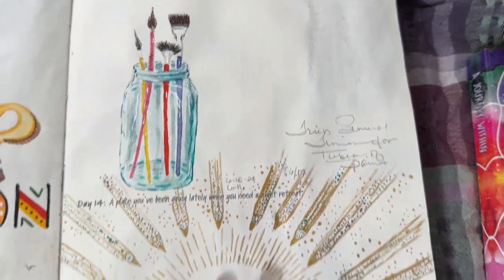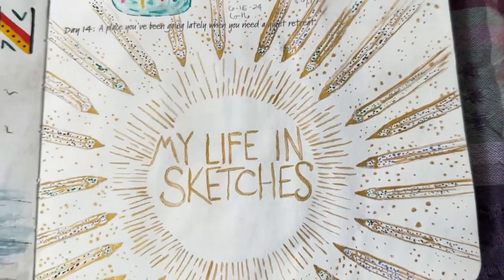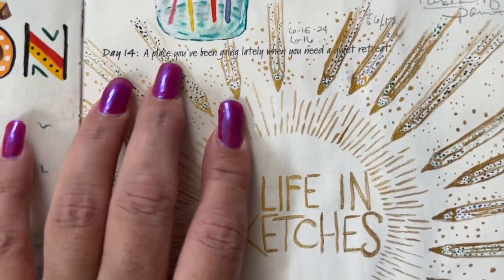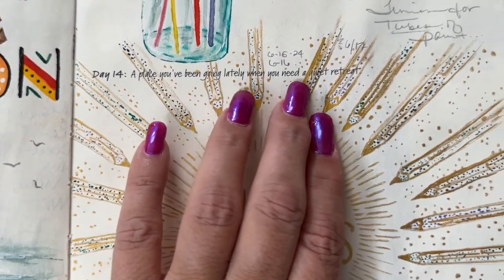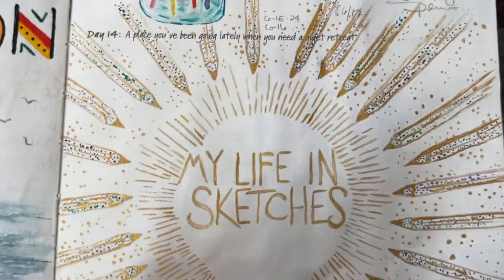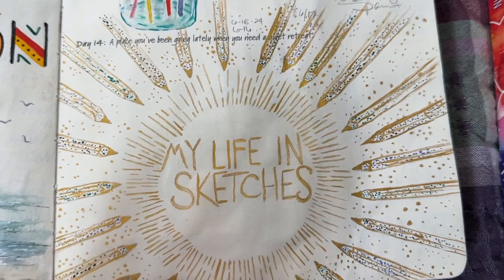And this is the last one I'll show you. It's my favorite so far. I really like all of them. But this says, day 14 is a place you've been going lately when you need a quiet retreat. And it's this book. I come back here and I sketch.